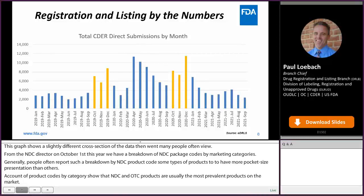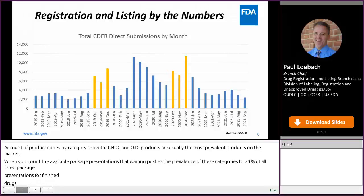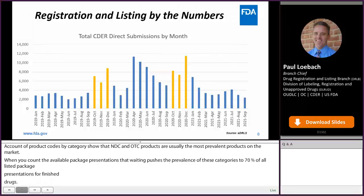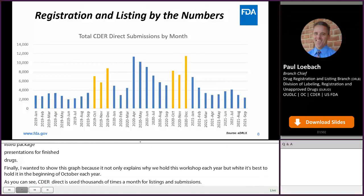Finally, I wanted to show this graph because it not only explains why we hold this workshop each year, but why it's best to hold it in the beginning of October each year. As you can see, CDER Direct is used thousands of times a month for registration and listing submissions. I should note here as well that FDA receives thousands more from other authoring tools like Xforms and others. The bars in yellow show the spike in activity at the end of each year during the registration renewal period.